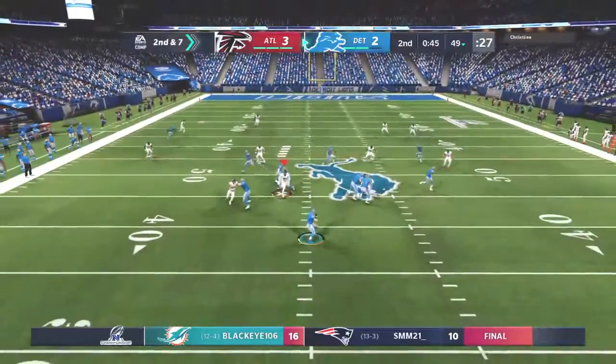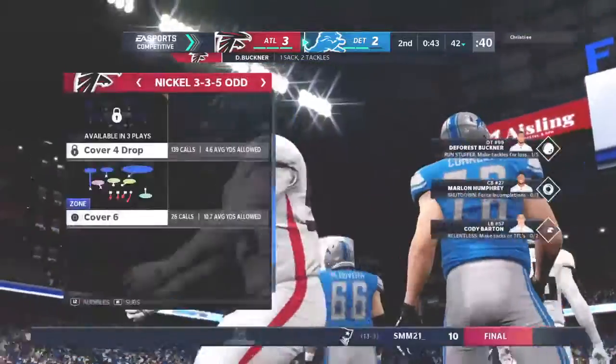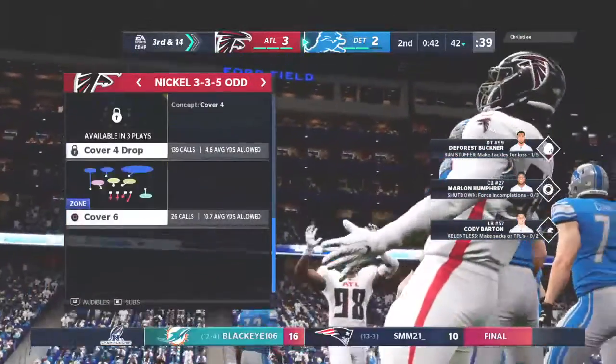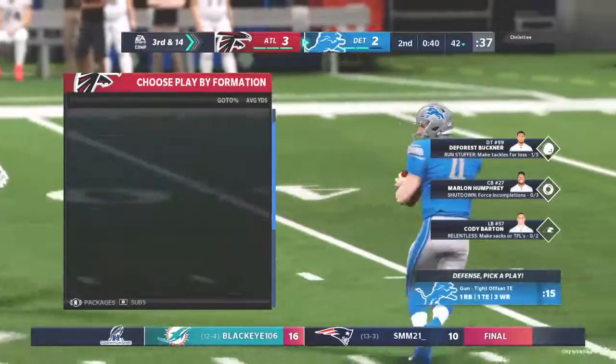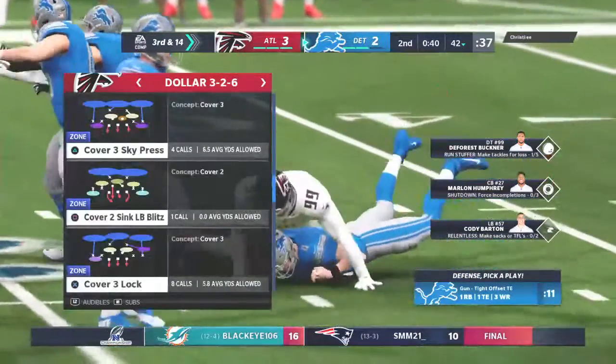Here's a 2nd and 7. And he's going to go down. They sack him back at the 42. DeForest Buckner breaking through to get him to the ground. It's a loss of 7. Brings up 3rd down.